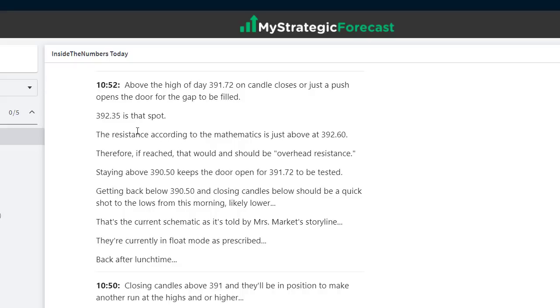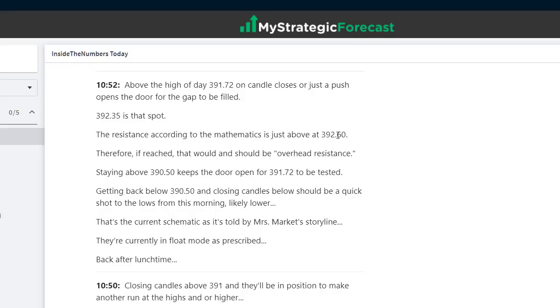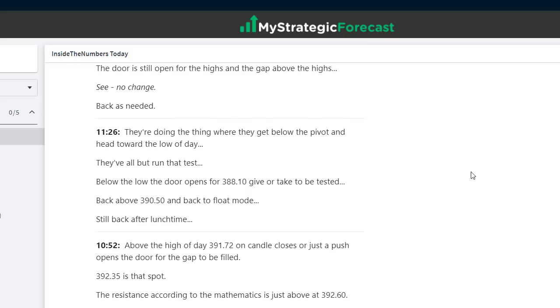Above the high of day, 391.72 opens the door for the gap. It's not that far away, but that's what was happening. So we put it on the board. 392.35 is the gap. But remember, the resistance, according to the mathematics, is just above at 392.60. Where did they get to? 392.66. Funny how that works.